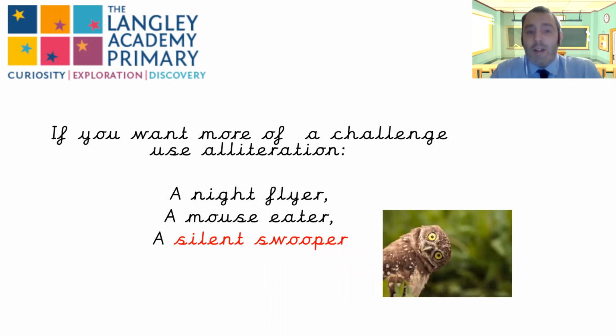It's an owl. We know they fly at night, we know they eat mice, and we know because of the unique design of their feathers, they fly in complete silence. So if you want to make your kennings more challenging, use alliteration. So like the last one here, we've got a silent swooper.